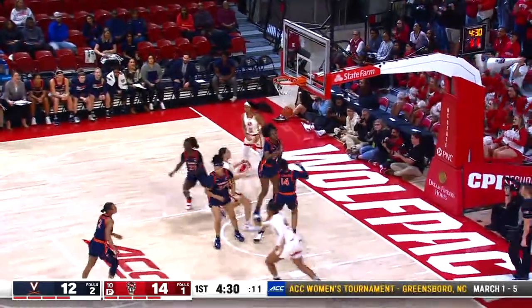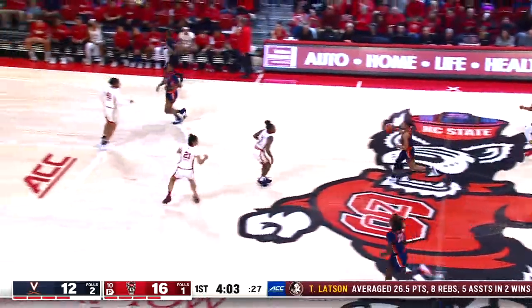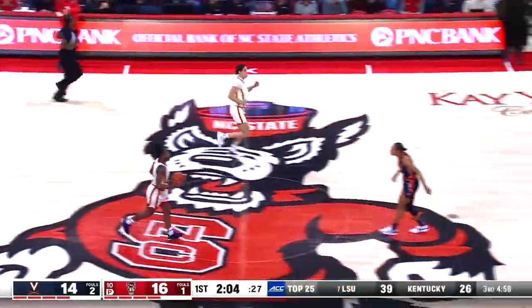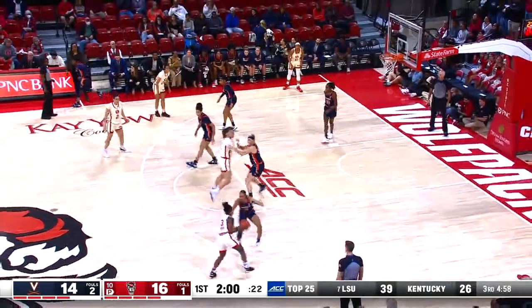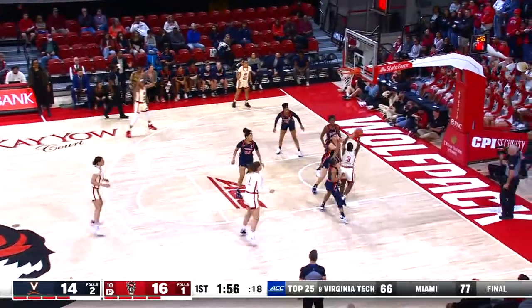Brown-Turner gets to the spot. Brown-Turner did an excellent job of keeping her eyes up. Raleigh playing with pace. She'll take it, make it. Wes Moore knows that this Virginia team has shot 28% from 3 for the season. They only average about 5 threes a game. So he's going to dare them to shoot that 3 and crowd the paint.